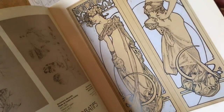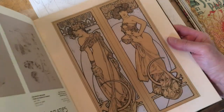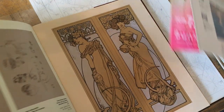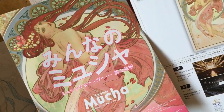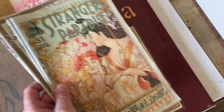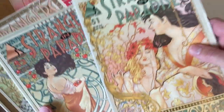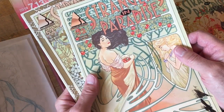This is one of Alphonse Mucha's books, and there are many, many out there. I was fortunate enough to be a part of a recent exhibit of Alphonse Mucha stuff, me along with some other comic book artists as well. In Japan, it's actually making a world tour. What they were exhibiting was modern artists who were influenced by Alphonse Mucha, and they were using the art that I had made for these Strangers in Paradise covers, 51, 52, 53.